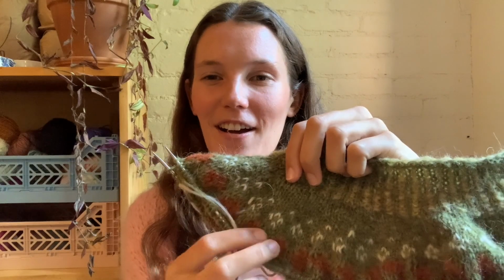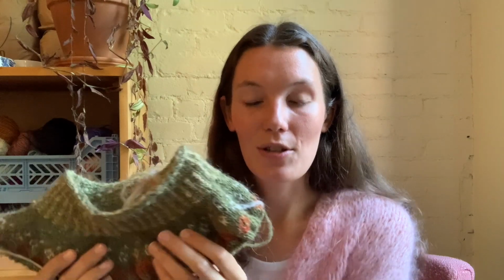So for this third contrast color, I'm going to do kind of a variety of shades as I go through the color work chart. The Petite Knitter used a bunch of scrap unspun that she had, so there's a variety of colors going on, and there will be a sheep motif in here, which I'm very excited about. I can't wait to knit that little sheepy into the sweater. And yeah, I'm very excited to, one, be test knitting, and two, be using the unspun that I have.